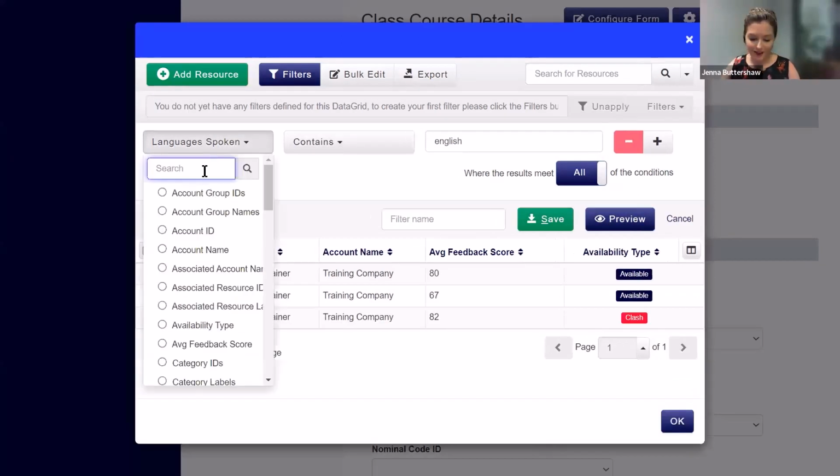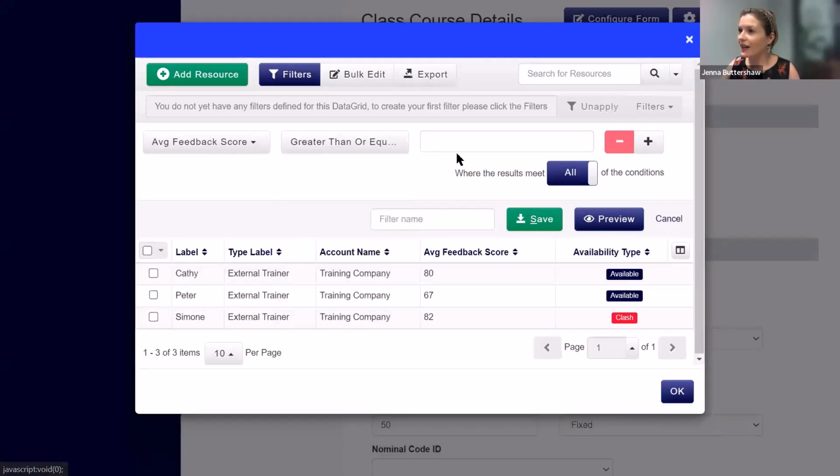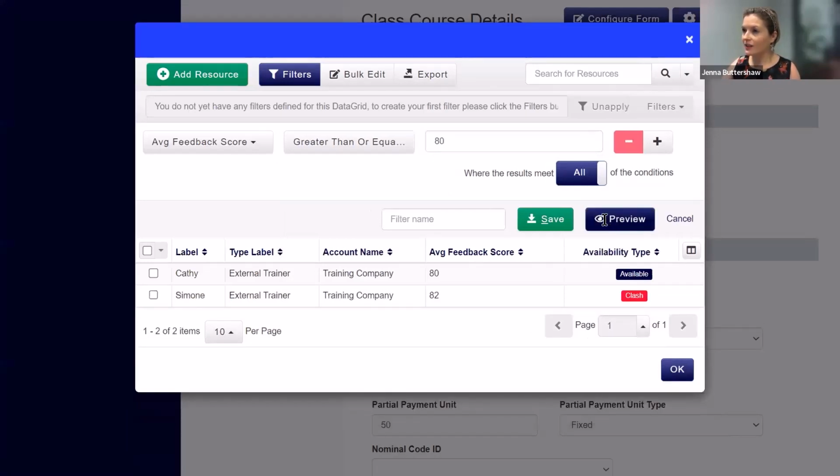And the same with the average feedback score. So if I filtered on that instead, average feedback score is greater than or equal to 80 and preview. I just have Kathy and Simone there.